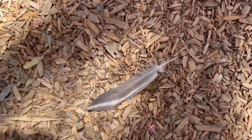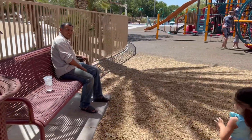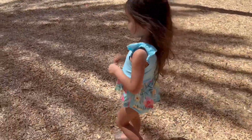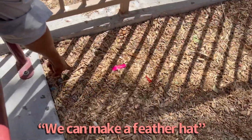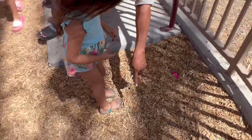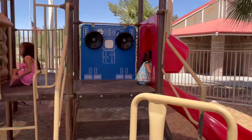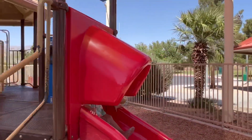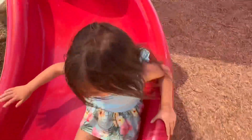Mommy found another one. You know what we could probably make out of these? A hat. We could make a feather hat. You found a tiny feather, Papa? Nosotras podemos hacer un sombrero de plumas. Really tiny little baby one. All right, go down that one. 1, 2, 3. Whee!